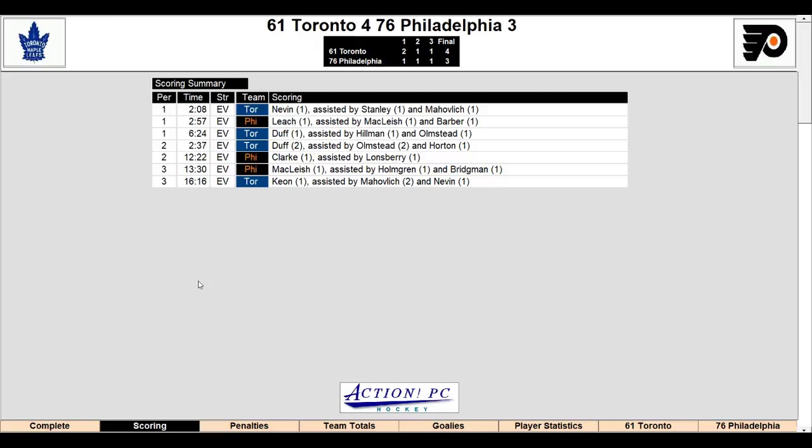But with 16 left in the third period, at the 16:16 mark in the third period, Keane gets the game winner, assisted by Malovich and Nevin. Final score 4-3.